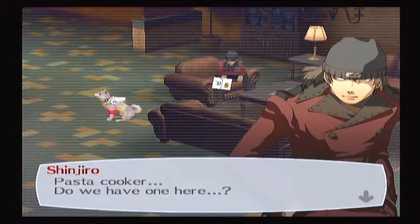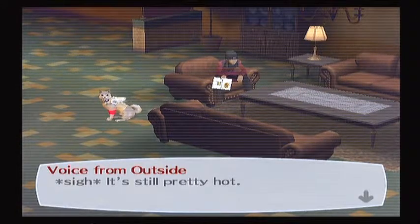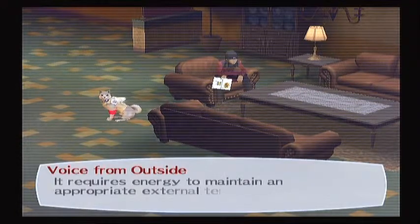Pasta cooker? Do we have one here? Oh, it's still pretty hot. It requires energy to maintain an appropriate external temperature.